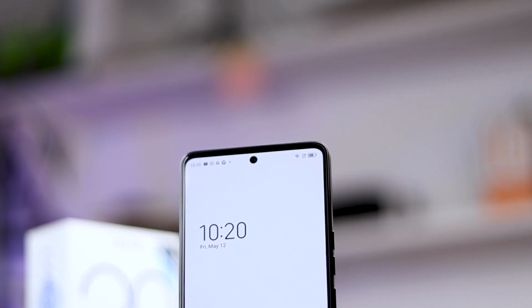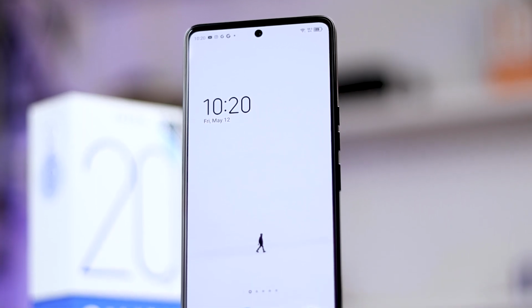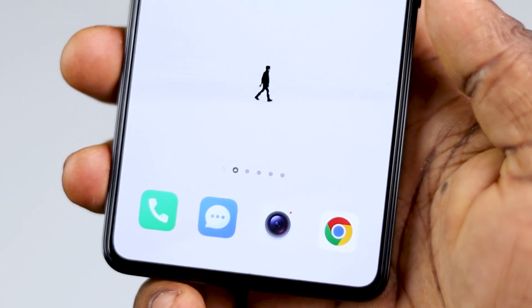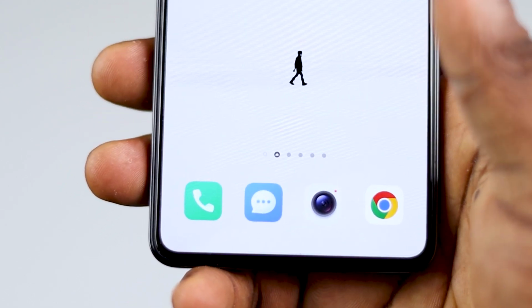So on the display, we can locate the punch hole design on this device, which houses the 32 megapixel front-facing selfie camera. At the bottom of the display is where you'd find the under-display fingerprint scanner. And the only part about this that I really don't like is the fact that it's on a very lower side of the device, and it's something I'm not really used to. But it's quite fast, efficient, and very reliable.